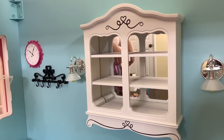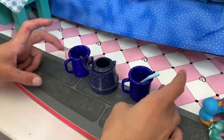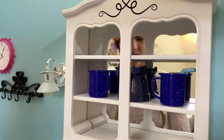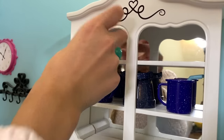Next up is the shelf. These are the items I'm gonna put in the shelves. So there's this teapot and then these two cups and this one has a really cute straw. I have no idea where I got it, but wherever I got it, I love it. On the top shelf, there are going to be these little Shopkin toy things that are light blue.